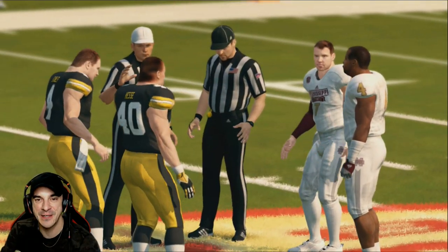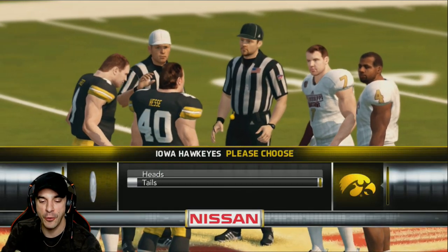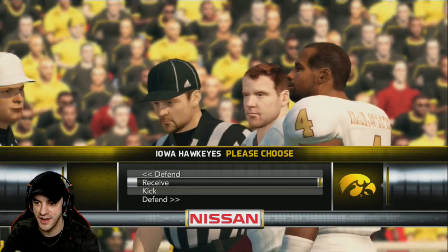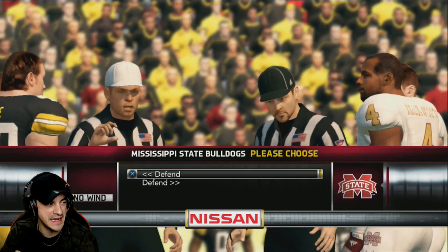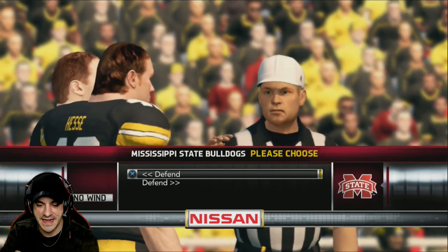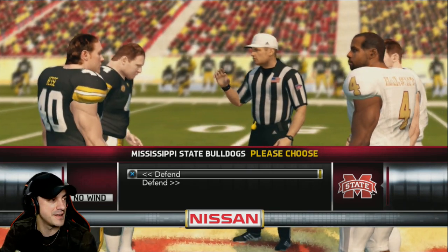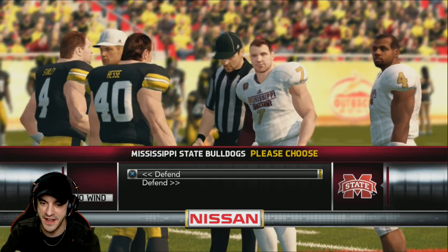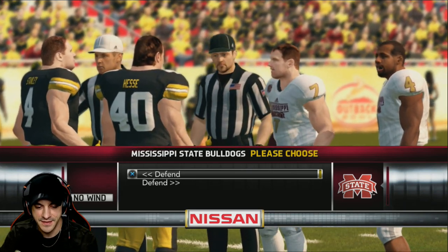Let's go, man. Gheesling, welcome to the 2018 Outback Bowl, Iowa versus Mississippi State. Normally, we take the underdogs, which would be Iowa. In this case, they're an 84, and I believe the Bulldogs are like an 89. But we went with the Bulldogs because I can't bring myself to wear those Iowa jerseys. They're like Steeler knockoffs.